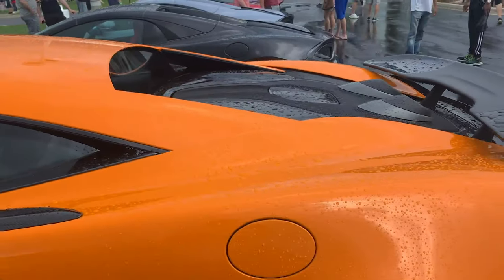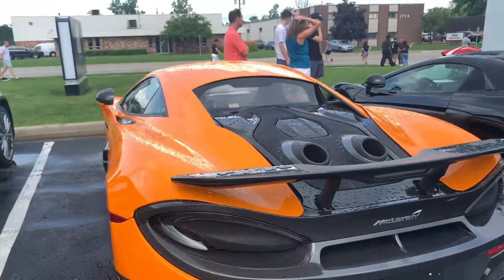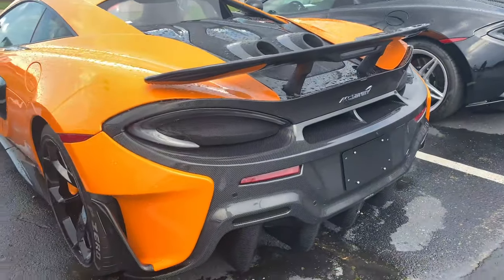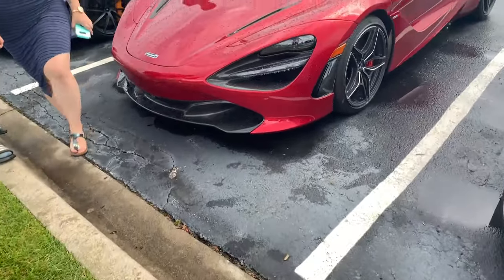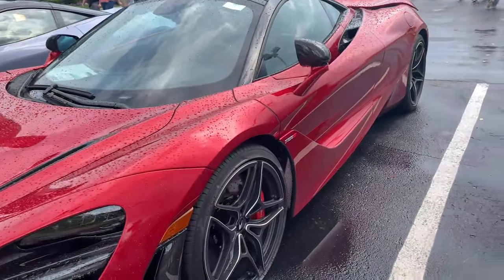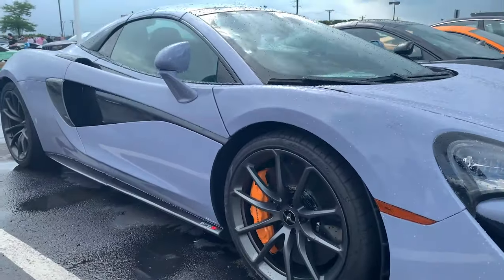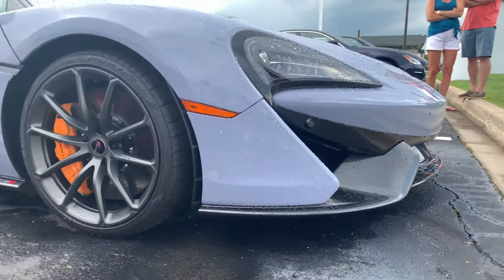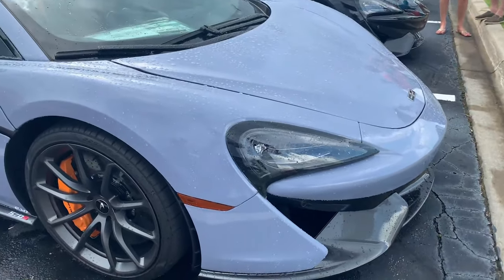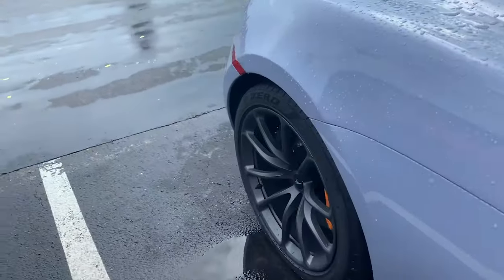Definitely one of my dream cars for sure. Shit, every car here is my dream car. That carbon fiber though. That's what I'm looking at getting into the next year or two.